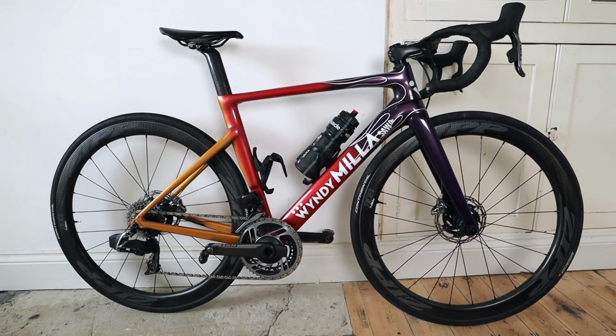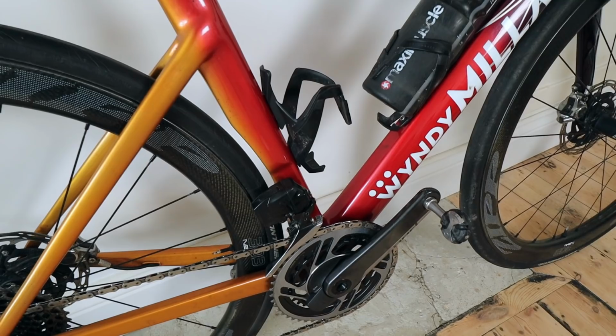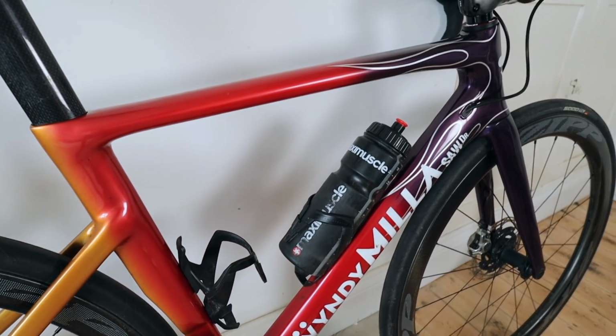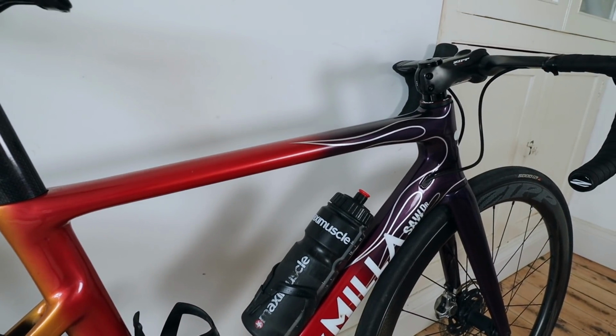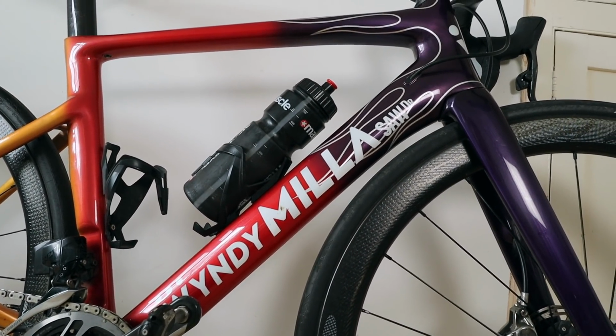First bike that I wanted to show you is my beautiful custom carbon handmade Windy Miller road bike. This thing, oh my goodness, I love it so much. It's made with tube-to-tube construction, so it's not made in a mould. Each tube is individually cut and put together by hand. It's been custom painted in the Windy Miller paint factory to my design. So yeah, I love it so much.